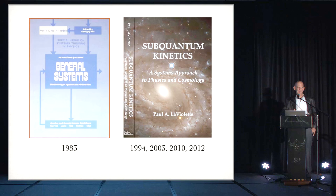And in 1994, I came out with the first book, which was basically expanding on the original publication. It's gone through four editions. The latest is the fourth edition, which is an ebook, which, if you buy the third edition, which is out there, you get the fourth free. And if those are sold out, you can order through etheric.com. All of these books that I have out there.